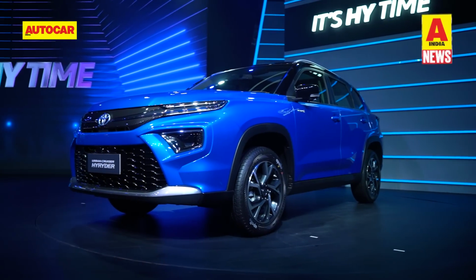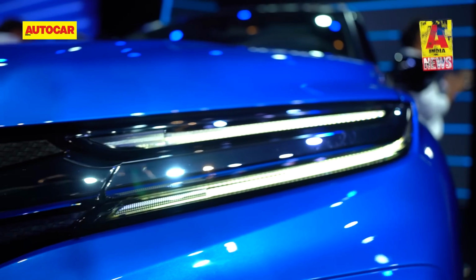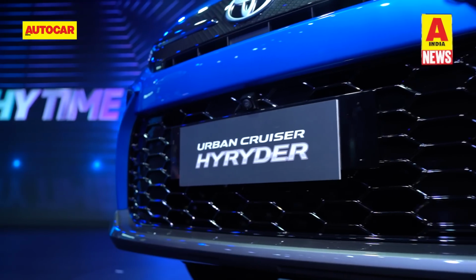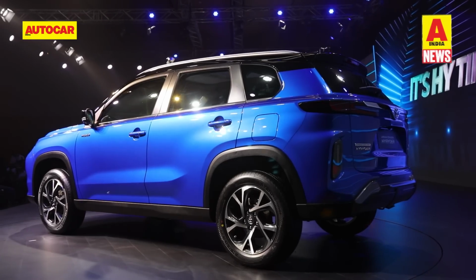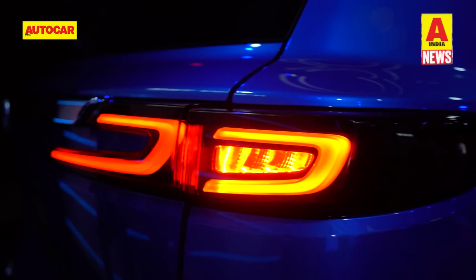The Hyryder sports an upright stance with distinctly Toyota styling. There's the now common split headlamp arrangement up front with a covered grille in between and a large air dam lower down. A blacked out roof gives it a floating effect, while at the rear there's slim tail lamps that are linked by a prominent chrome bar.